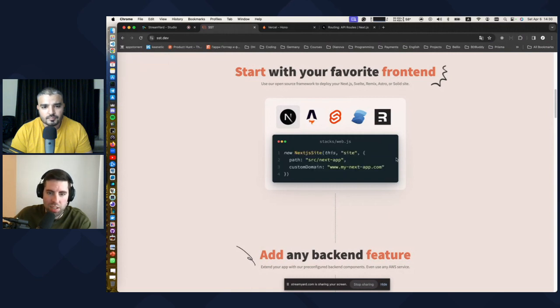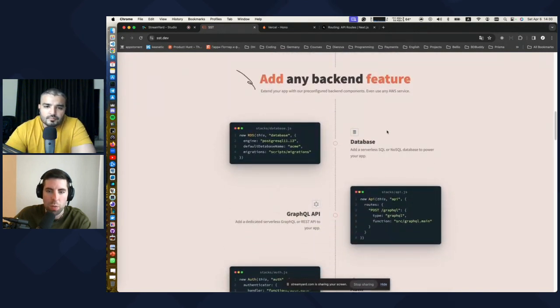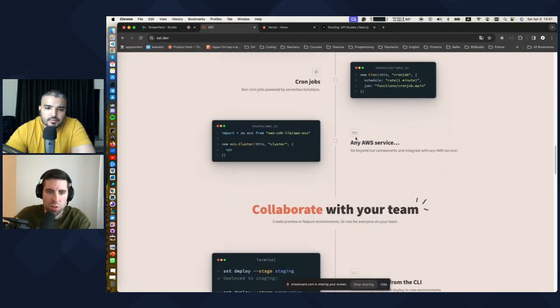Just for simplicity, let's talk about Next.js, right? As you can see, this is just an example of Next.js. We defined in the past the custom configuration. It's a lot of configuration, a lot of features which you can set up on the fly, especially on your project. Add any backend feature, database, GraphQL API, Kafka, notifications, cron jobs, a lot of things you can do.